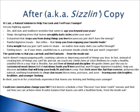Okay, so here's how we changed it. And keep in mind that there's not much white space here because it's a little more condensed to get it to fit in here, but there would be more white space in between the paragraphs in the actual web page. But you'll see here that the headline says, "At last, a natural solution to help you look and feel years younger." So that's a much more specific goal, a more specific outcome that people can actually see happening. They can actually feel it. It's something that they might actually want.